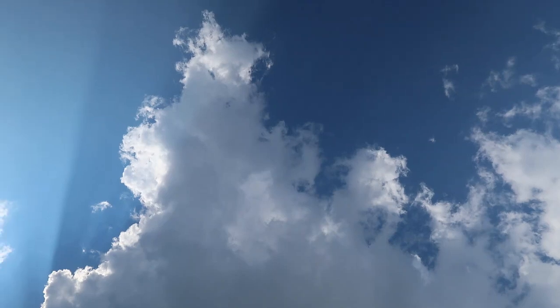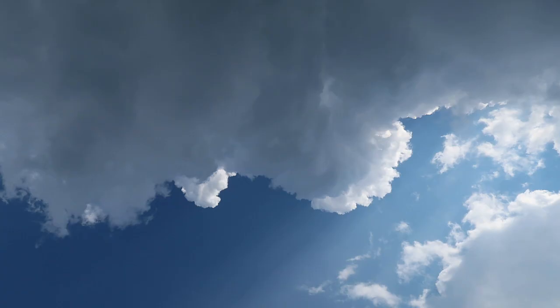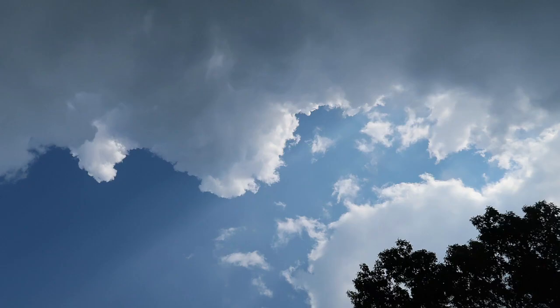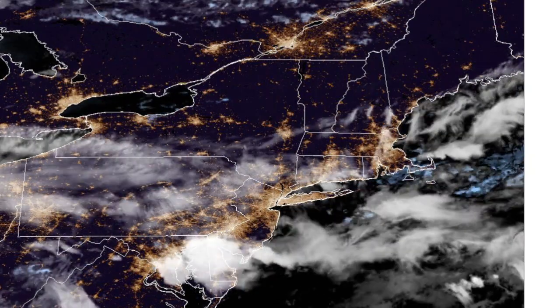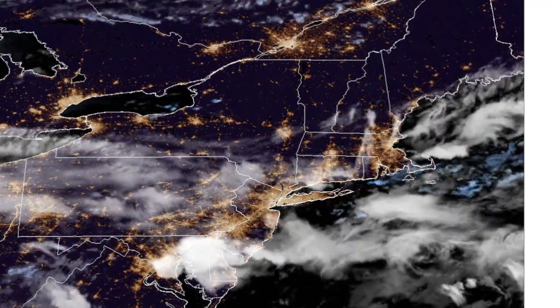This is what it looked like around 4 o'clock in the afternoon. You can see the building cumulus in the sky there. Absolutely amazing. Look at these beautiful cumulus clouds. Here's just building right over us here in Mineola with the sea breeze front just to the north. It was quite nice to look at. And here's another picture of it. Yeah, that was quite nice.